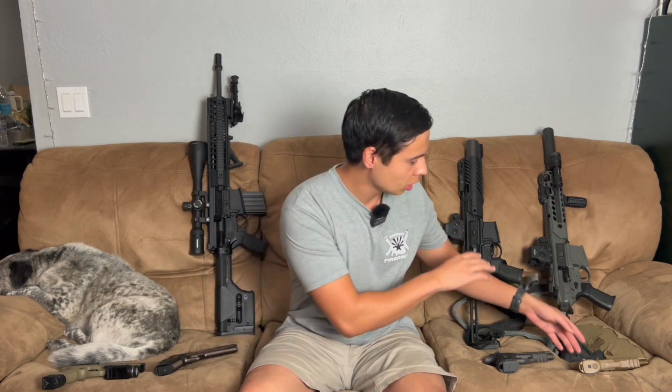So I have a few Sig Sauers. I bought all these with my own money. Again, nothing was provided by Sig. That'd be really cool, but yeah, we'll start with handguns first. So we'll start on this side. Again, I have 10 minutes, but I think that we can get it done.